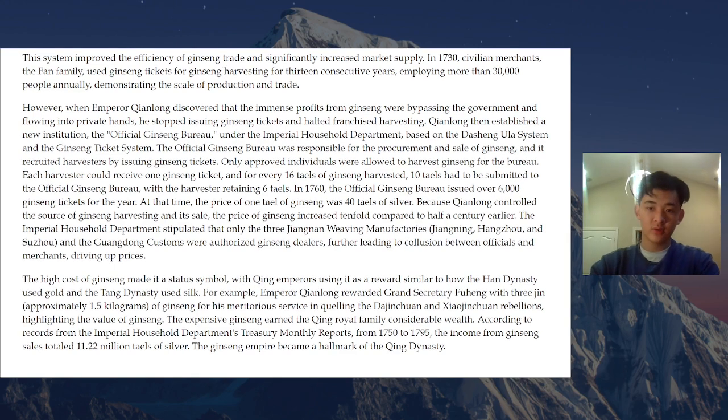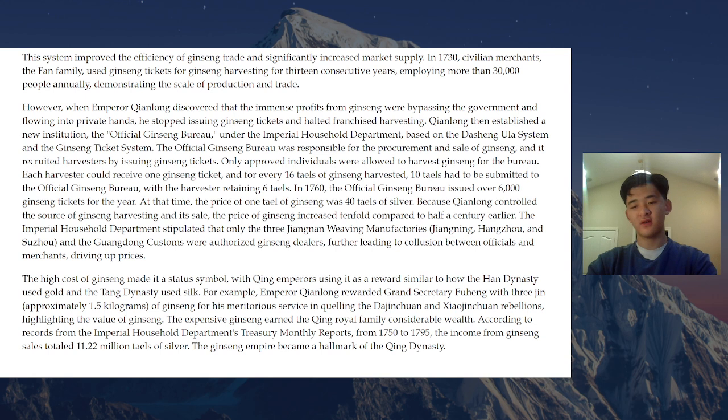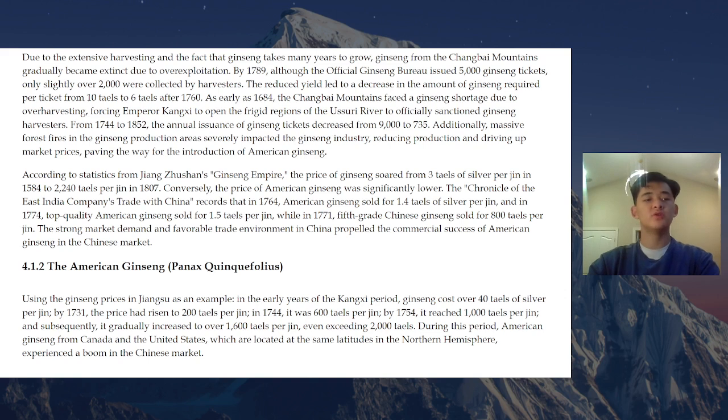For example, Emperor Qianlong rewarded Grand Secretary Fu Heng with 3 jin of ginseng for his meritorious service in quelling the Danjinquan and Xiaojingquan rebellions. Due to extensive harvesting and the fact that ginseng takes many years to grow, ginseng from the Changbai Mountains gradually became extinct due to overexploitation.